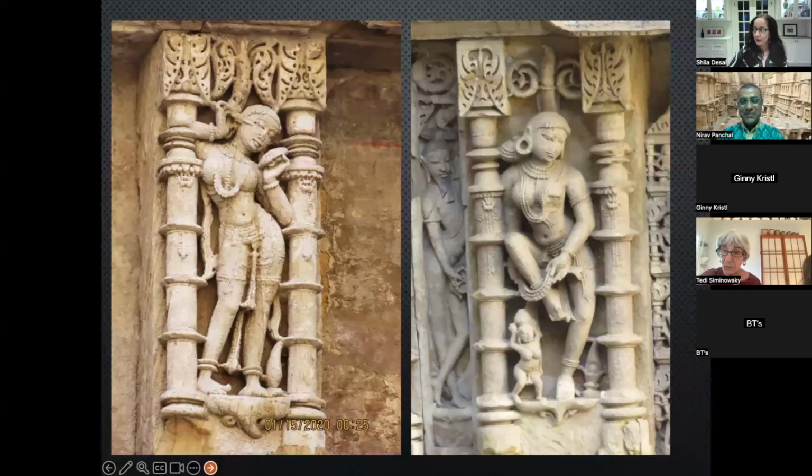I was in Bombay earlier in January, and they actually had an exhibition at the Prince of Wales Museum on the Sola Shringar in their jewelry. So if anybody's going out there, it was fabulous, really, really beautiful.